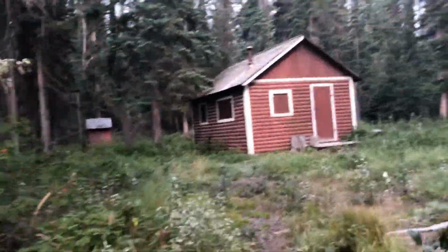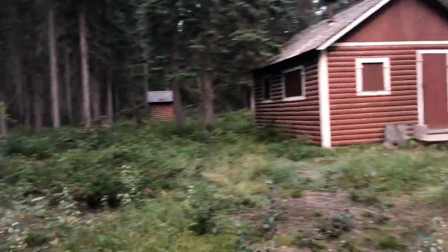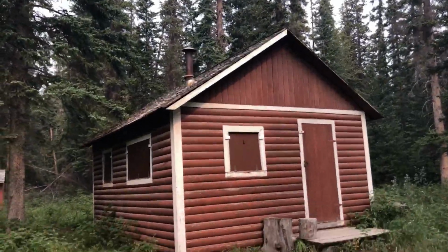There's an outhouse. There's even fresh wood. Well, that's not fresh. Awesome.